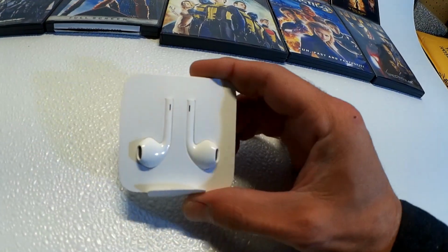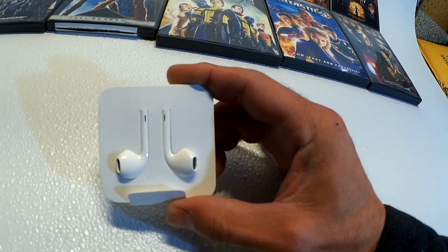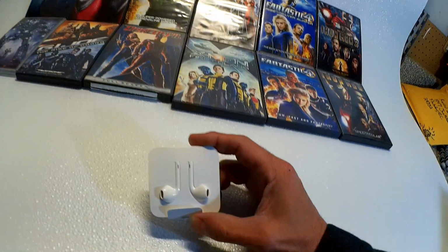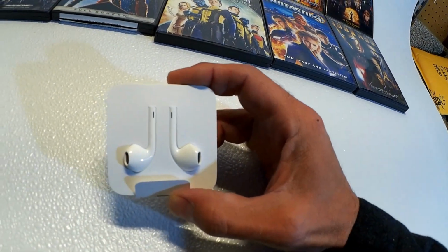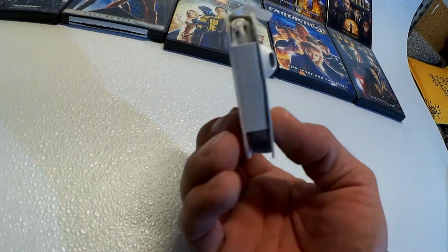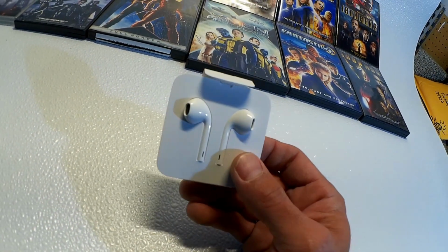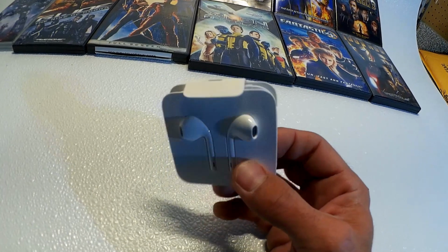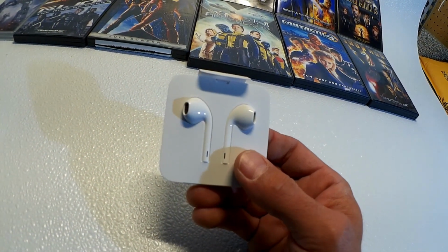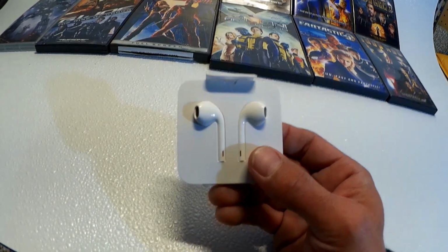Anyway, here's the last item I listed. I forgot to get it pictured before I moved on to all these DVDs that are next. Those are genuine Apple OEM earbuds. They are wired, and I listed those. I got those free. Actually, they came with an iPad that we bought, but we're not going to use them, so I kind of consider them free, and just listed those for $9.99 plus shipping.